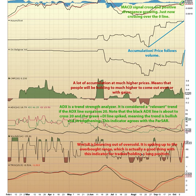And you'll notice that it's bouncing out of the oversold category and it's spiking up to the overbought range. And that's actually a good thing with this indicator, because if you see this indicator constantly hitting into the overbought range, it just means that the stock's being accumulated, it's running up strong, there's a lot of bullish momentum. So this is a good sign for people that are holding a long position right now or intend to be soon.